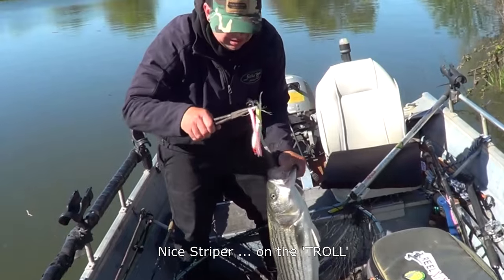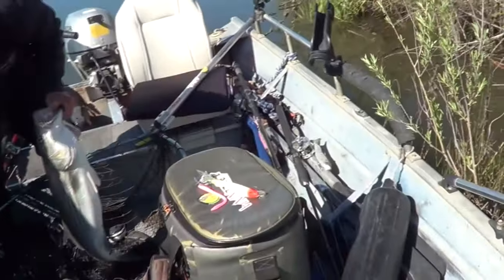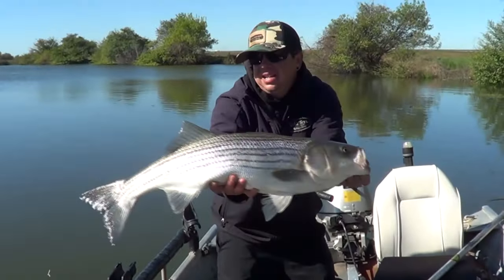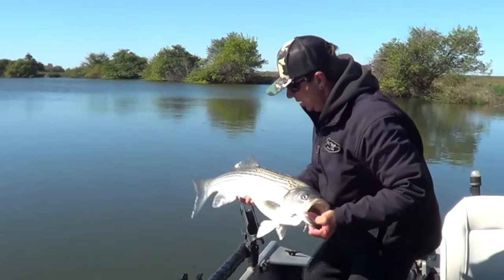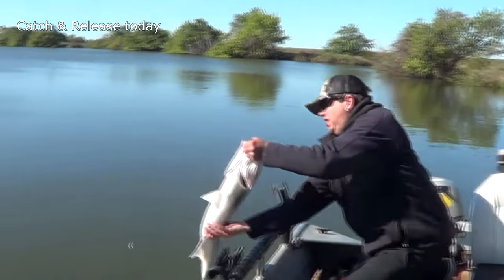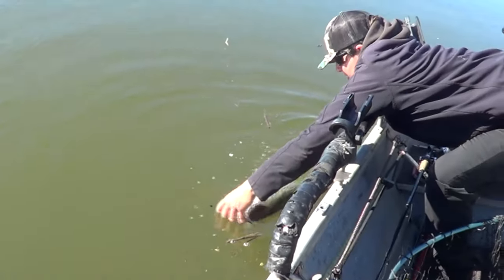Okay, we took a quick pic, of course. The lucky lure got it again. That lure always produces. Another look at that nice striper. Quality fish, John. Yes, it is. Again, good job. This makes the day great when you get fish this size. You ain't kidding.